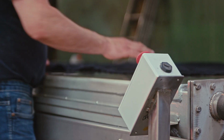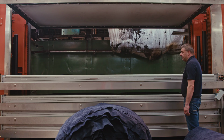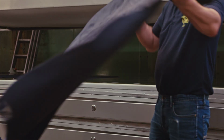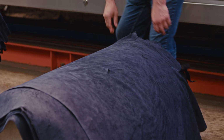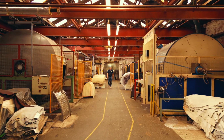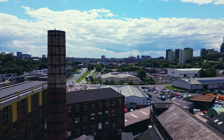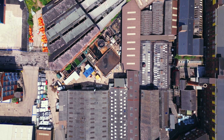As you can imagine, being based in the UK in the middle of a large town, absolutely we have to adhere to the very highest environmental standards. We obviously look to improve each year, reducing water consumption and reducing energy consumption. And we have to move with the times. This year we're installing a whole suite of solar panels on the roof.